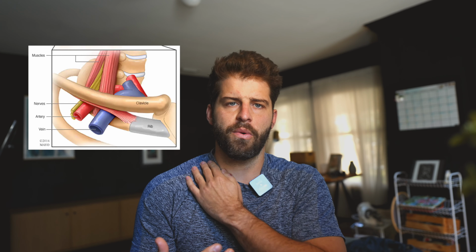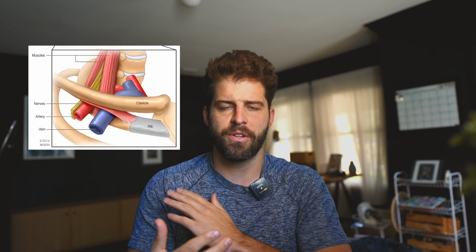So to keep it very simple, that's just our overview there. I don't want this to be a video where you're like, I need to go to med school to understand what's going on. I like to keep things simple, straight to the point. So thoracic outlet, for all intents and purposes, comes from the neck all the way down into the hand, and then we have our outlet here as it crosses through into the shoulder.